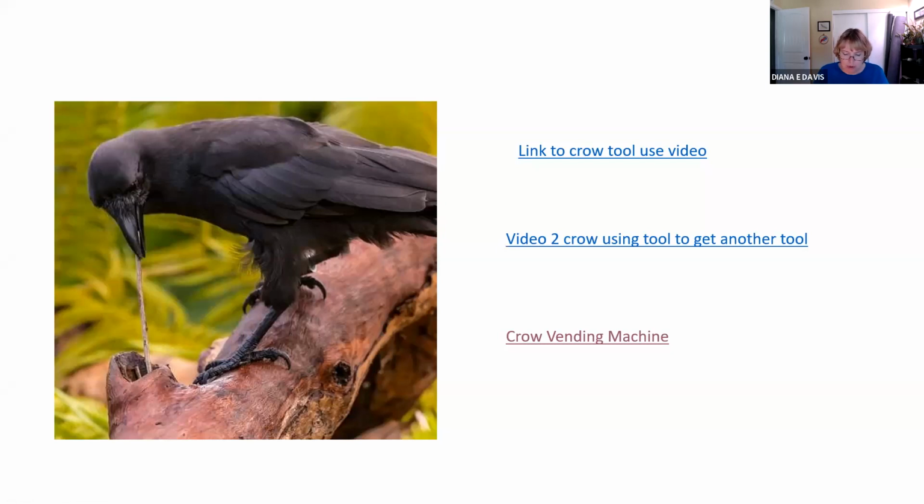One species of crow called the New Caledonian crow, these are probably the smartest of the corvids. They've been tested on a lot of different intelligence tests.